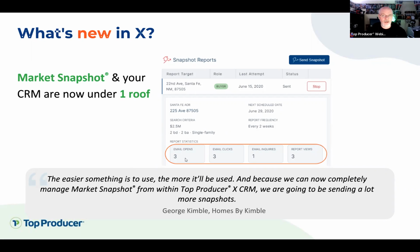This shows you that it's working. It helps that you can get the information. And this is actually a direct quote from Mr. George Kimball with Homes by Kimball. The easier something is to use, the more it'll be used. And because we can now completely manage market snapshot from within Top Producer X CRM, we are going to be sending a lot more snapshots. Mr. Kimball has been using it that way, and has found his usage of market snapshot has gone a lot higher. Plus, because you can actually see the report statistics, you can see who's actually reading it, who's not.